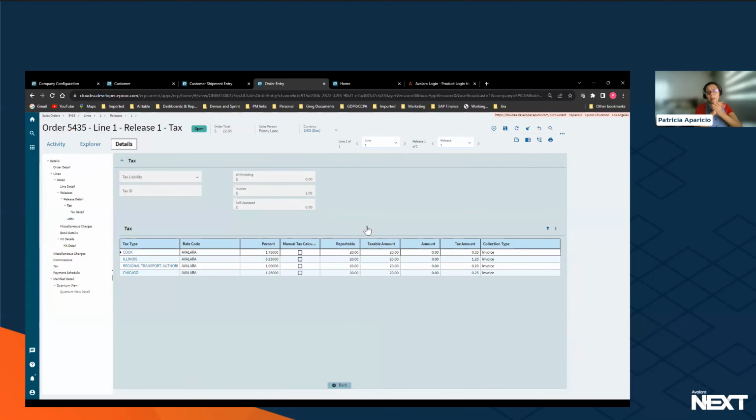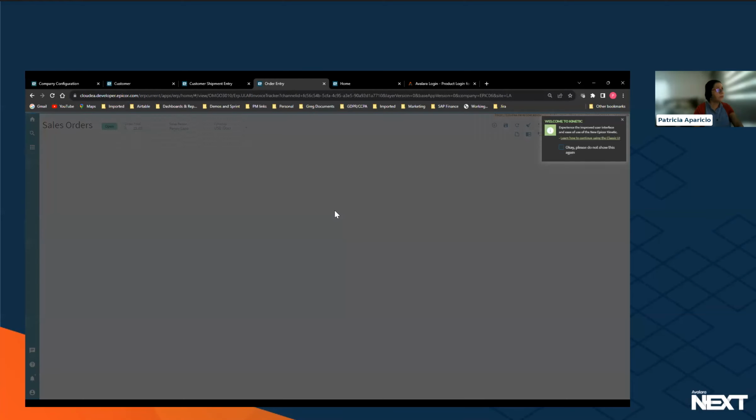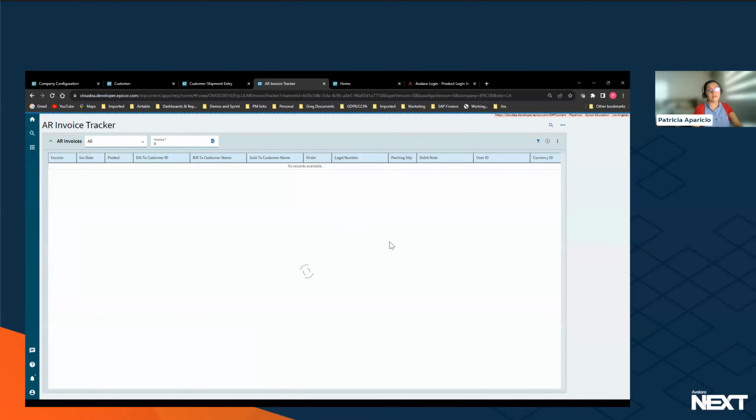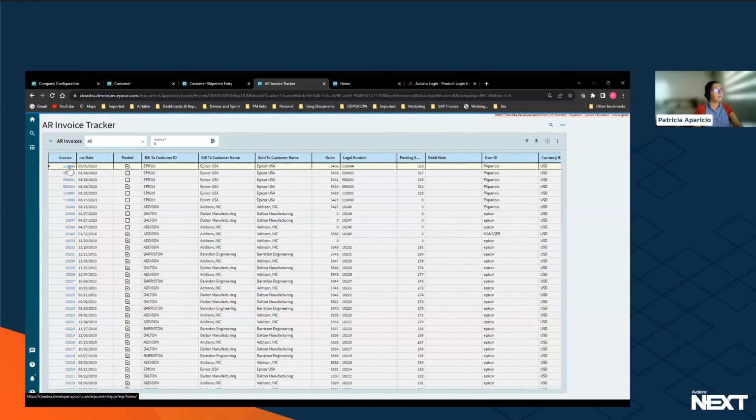Okay, so now I ship my order, and now what I'm going to do is go to my invoice. So I'm going to go to invoice tracker. And now I'm going to see, because I already did it to save some time, I already posted and created an invoice, but basically the invoice process is exactly the same, it doesn't change. What I'm going to do is click on my invoice. And I'm going to wait for my invoice. You know, my system sometimes gets nervous because it knows that you are seeing this demo. Okay, it's coming.